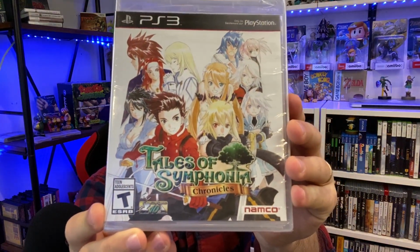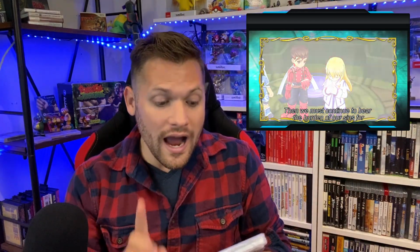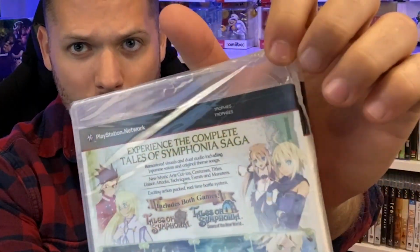I got this recently from eBay. It's a sealed copy of Tales of Symphonia Chronicles. It has Tales of Symphonia and Tales of Symphonia Dawn of the New World, the GameCube game and the Wii game, on one PS3 disc, which is super cool. However, I paid for it brand new, and if you can see here, it's actually cracked open. It's totally broken. The crispy plastic is not sealed, so I have requested a refund, and we'll see what happens. I'll pin down below in the comments how that resolves itself over the next week or so.